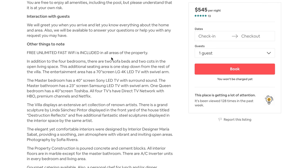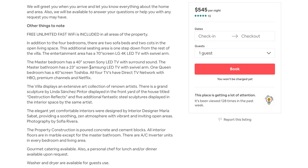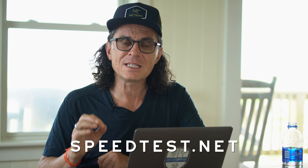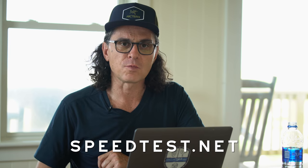Interaction with guests. Free unlimited fast Wi-Fi is included. I don't know that you need to highlight free unlimited. I think at this point, everybody expects Wi-Fi to be included, but go ahead and definitely say that fast Wi-Fi is included. In fact, you might want to go to speedtest.net, run your speed in your house, and then take a screenshot of that and include that in one of the photos.